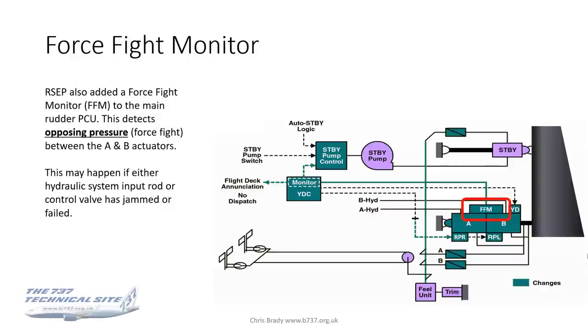Another thing RSEP added was a force fight monitor. This is on the main rudder PCU, and this detects opposing pressure or force fight between the A and B actuators. And this will happen if either there's a hydraulic system input rod or control valve has jammed or failed. Then you get this force. I always find this a strange use of words, force fight monitor. But anyway, it's opposing pressure, or a force fight.